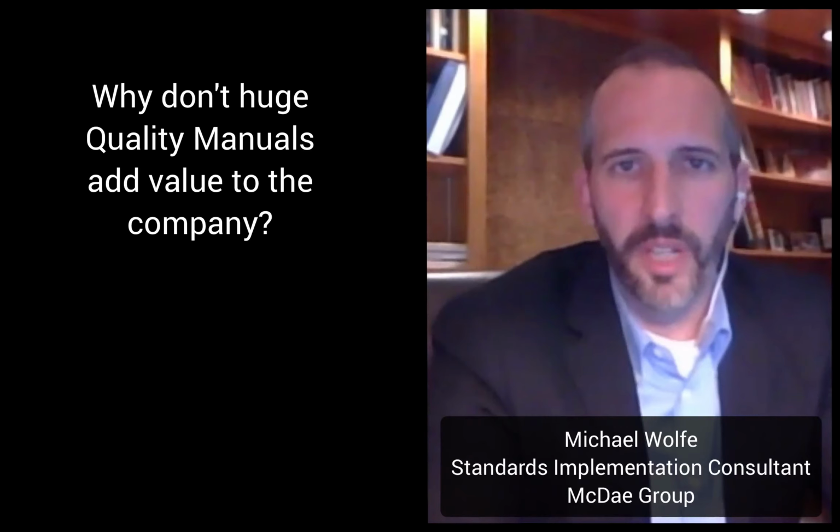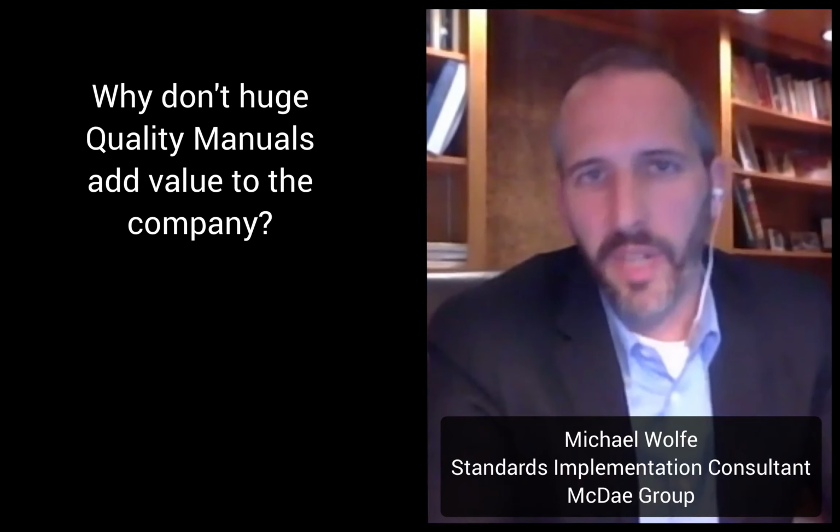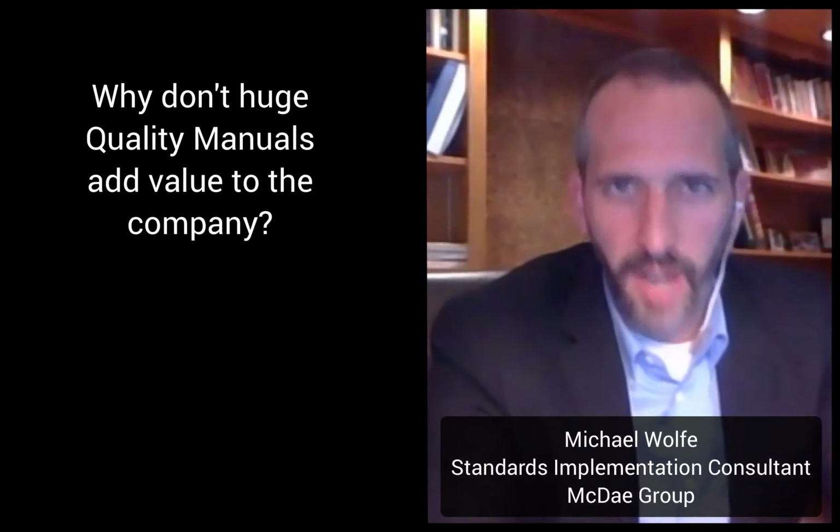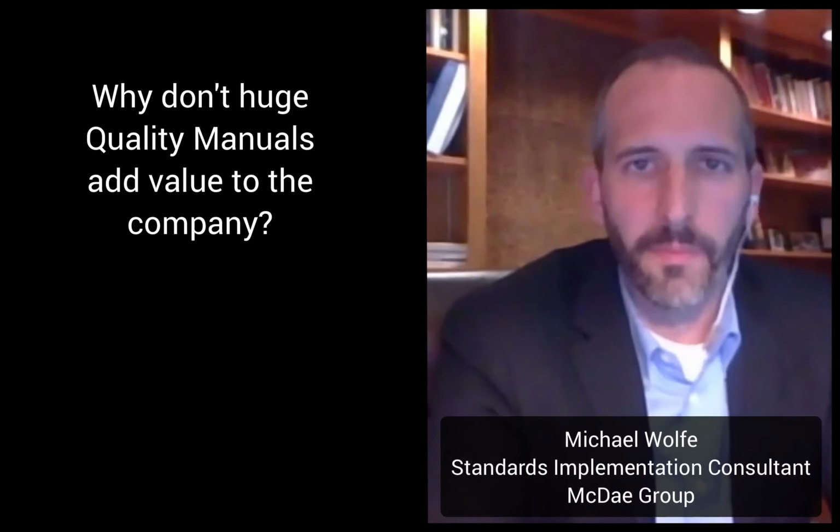Basically, it just says we acknowledge that there's a standard and we copy and pasted it into our quality manual to say that we adhere to every part of the standard. All right. So basically, we can say that if an IATF 16949 auditor comes to audit the QMS, the first thing to put off the auditor is to hand over a very big quality manual.